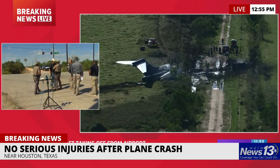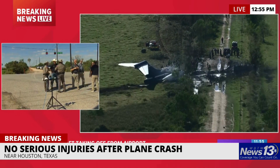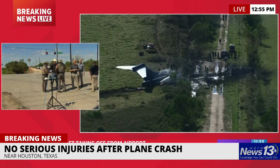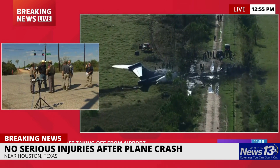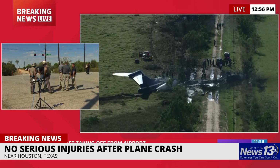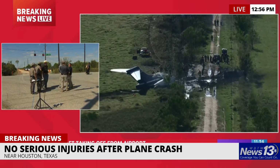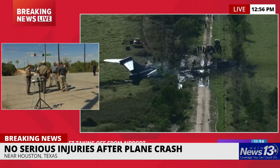Yeah, and I was just mentioning that you can see some tire marks here, which means that they went through a couple trees first. They went through the fence, and it appears that it ran through a couple trees before it came to its resting spot right there. But again, the 21 people on board were able to get off pretty quickly. Three of them were crew members, and there was one minor injury.